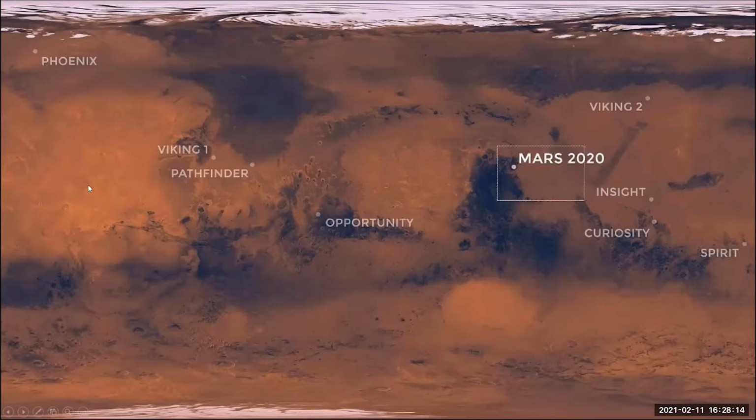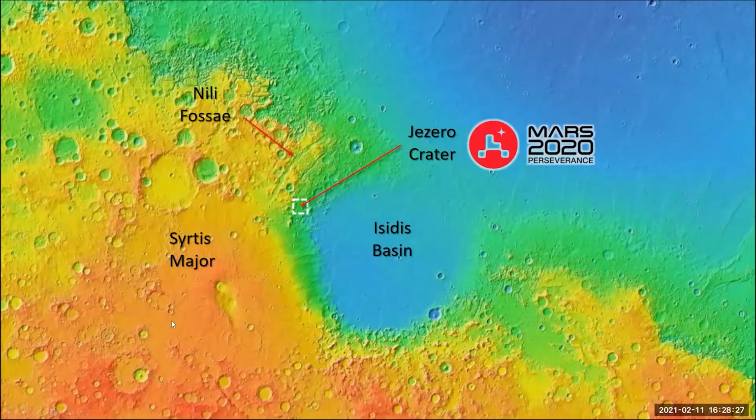So this is like a squished view of the globe of Mars. And so the next slide I'm going to show you is a kind of a blow up of, or a highlight of this, where this white box is. And so now we've zoomed in, we've colored the terrain. So low areas are blue and high areas are red. And so that's an elevation or terrain. And we're going to go to a crater that you can just barely see here called Jezero Crater.